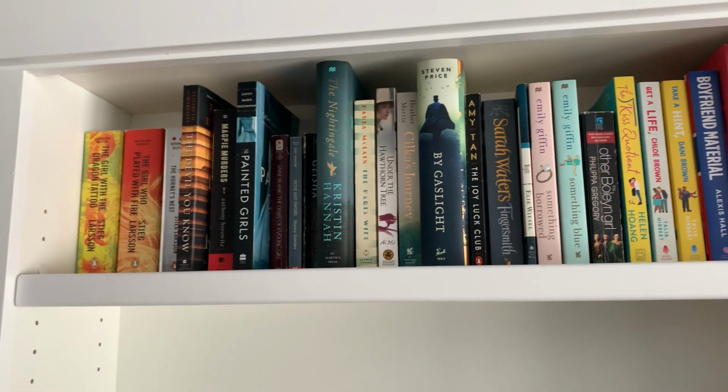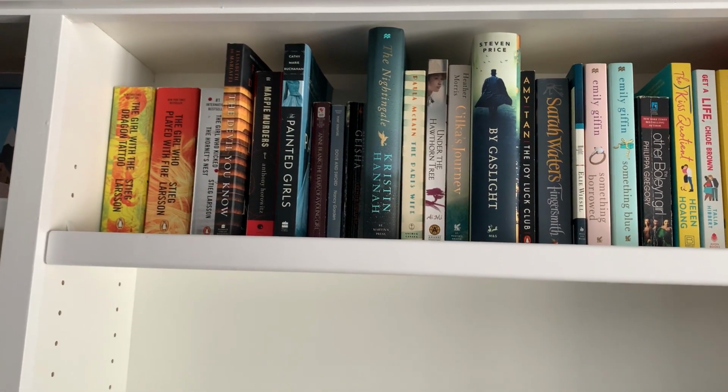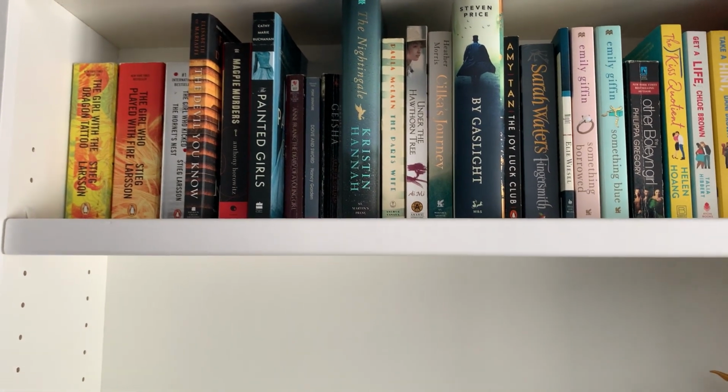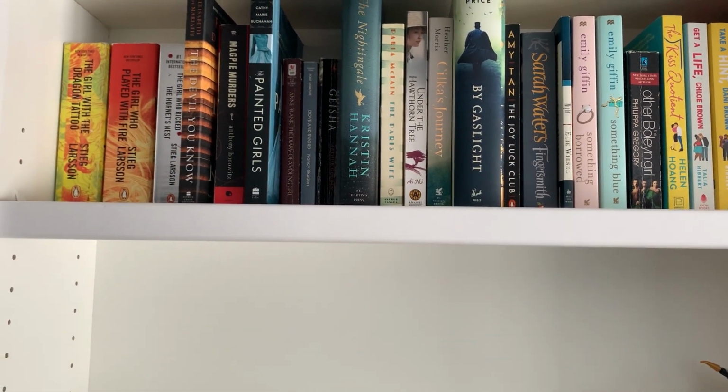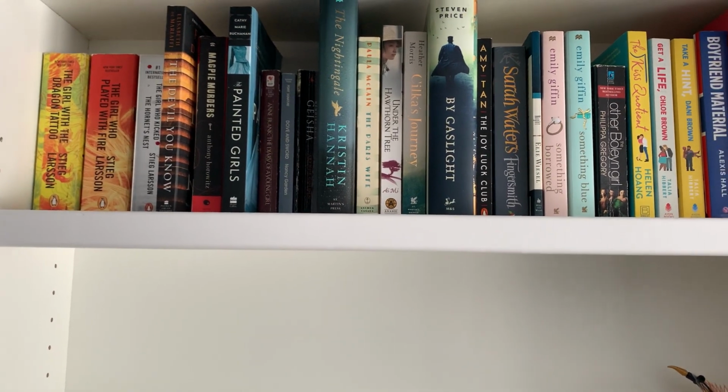Up on this top shelf, we've got the total sum of my crime novels, which are The Girl with the Dragon Tattoo or the Millennium Trilogy, which I really liked and read whenever that came back out like a million years ago. Well, you know, which I got at a book fair. The Magpie Murders was for a book club.